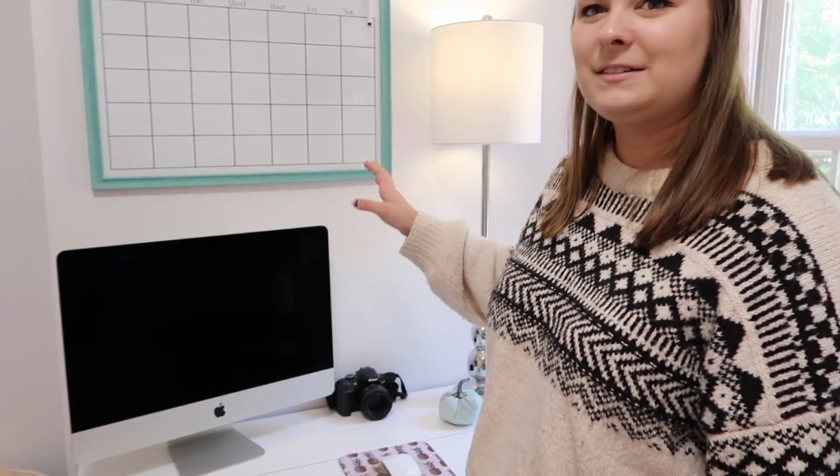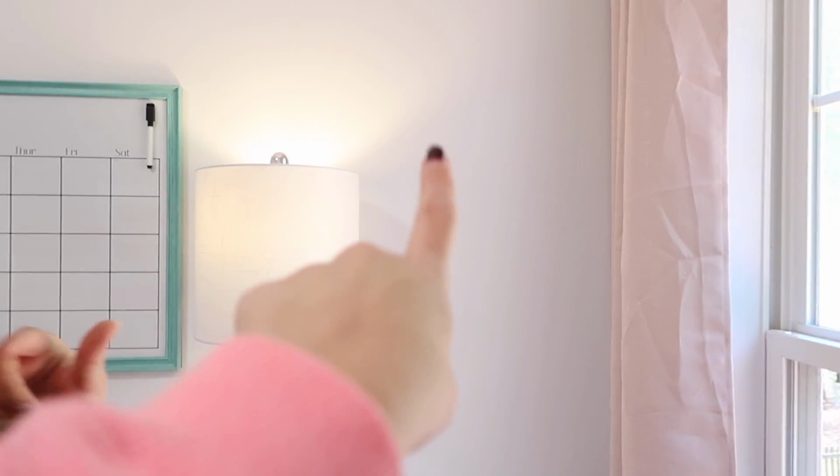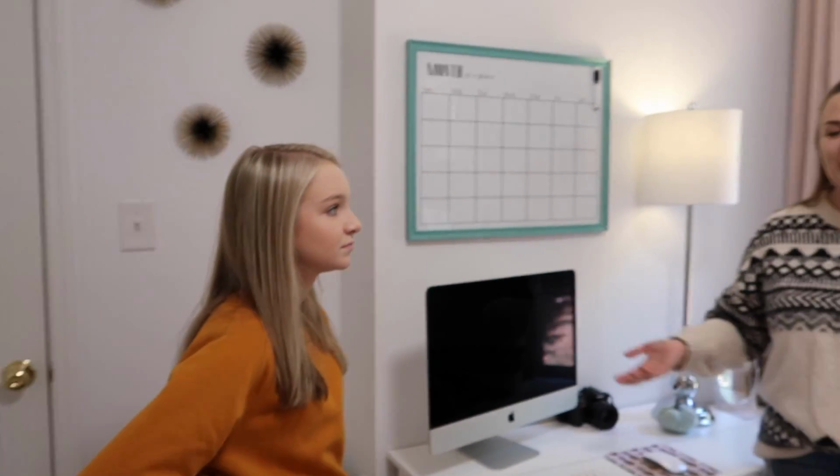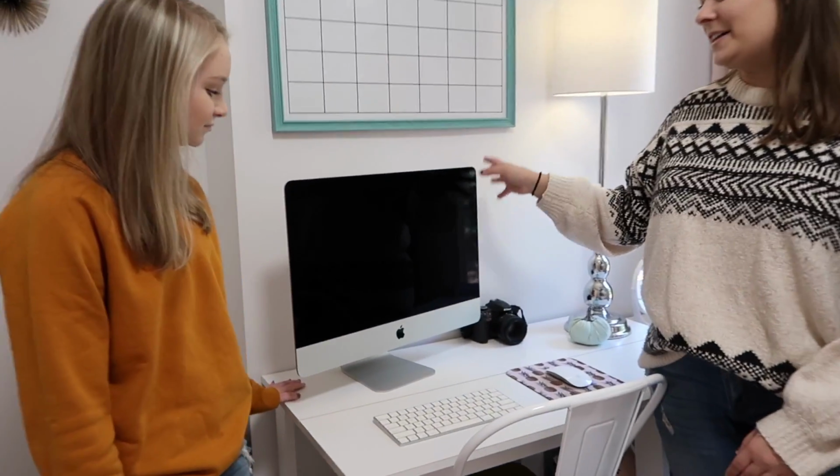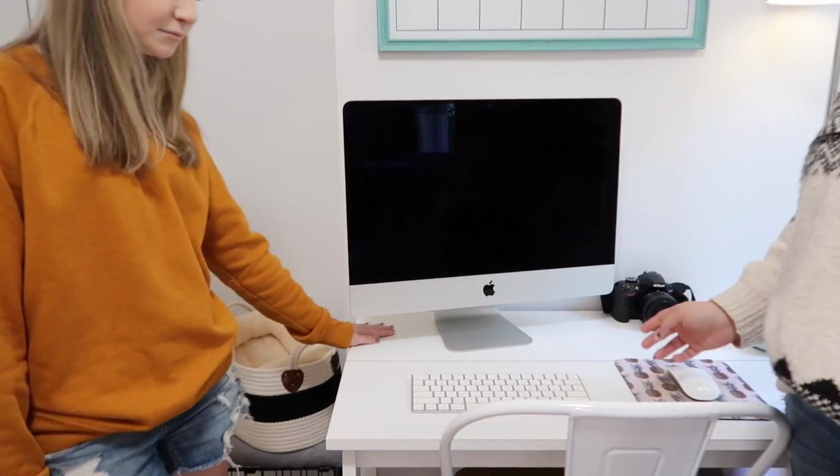I actually, not trying to interrupt you, would love to get a shelf right in this area that you guys can sit all your cameras on. Yes, that would be so nice. Because as you guys know, we're vloggers, and you're a photographer, so we have cameras and lens equipment everywhere, so that would really be handy. Yeah. And then we have my Mac, which I use every day just to edit.